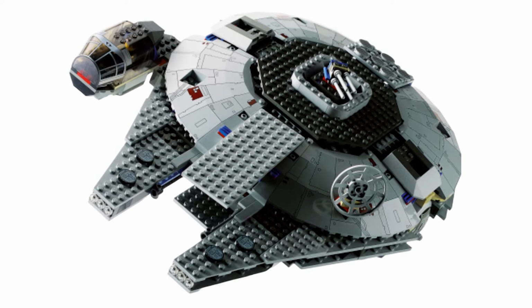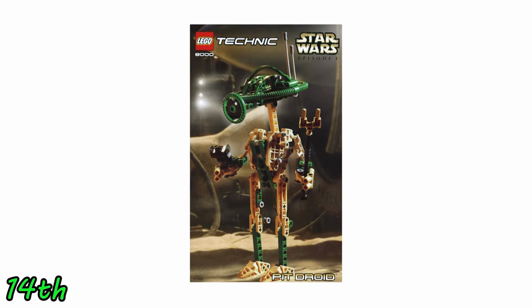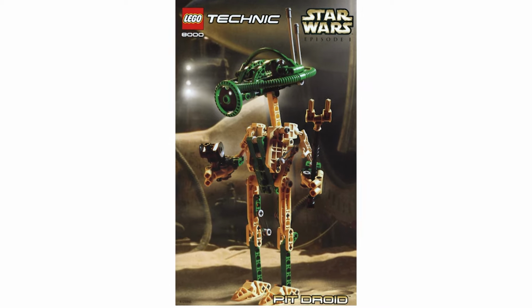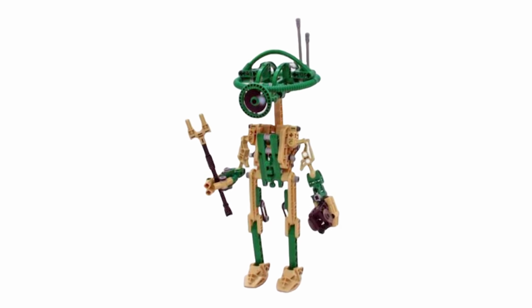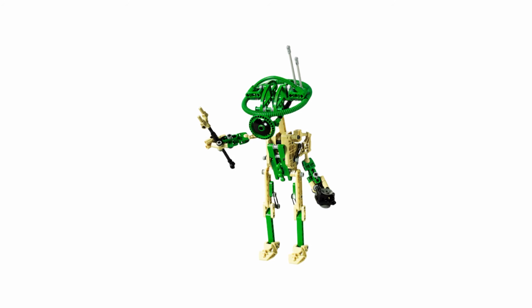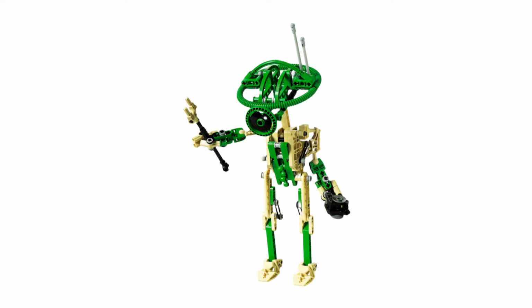Next up in 14th place we have the 8000 Pit Droid, which released for $20 with 223 pieces on January 1st, 2000 and retired on December 31st, 2001. This set has a half decent build, however the Technic builds from early era LEGO are some of those sets where you either like them or you don't like them, and I don't like it much. On top of the build being decent at best, the colors are completely inaccurate. The Pit Droid seen in Star Wars media at the time were red and tan, while this one is green and tan, which does not work well.